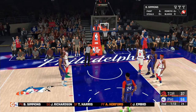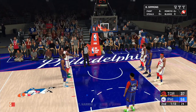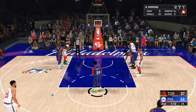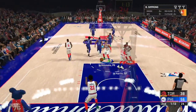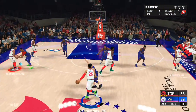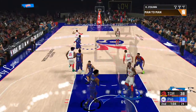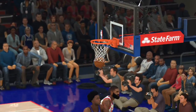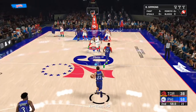Kyle O'Quinn, he's checked in for the 76ers. Raptors also changing it up. OG Anunoby's checked in for Siakam. Hollis Jefferson comes in for Stanley Johnson. And it's Fred VanVleet in for McCall. And the second free throw, good. The 76ers leading by 18. Simmons dishes to O'Quinn, and that one is good. O'Quinn's got 8. The defense has nothing for that. O'Quinn using that upper body strength to clear space to the bucket. 59 seconds left to play in the first half.